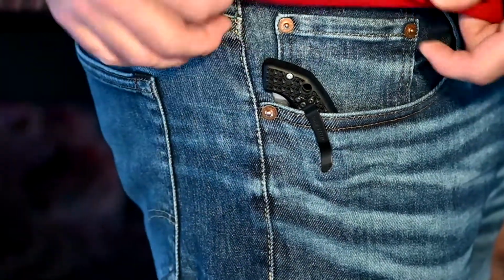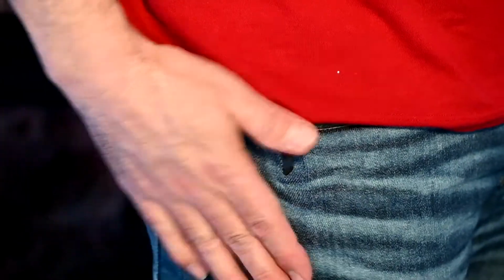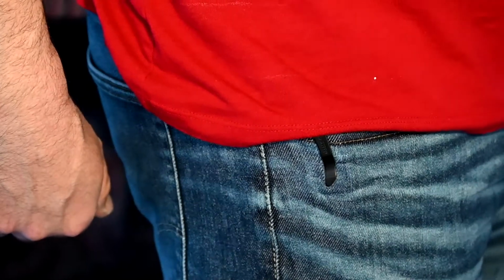And if you notice, when you put the shirt down, it kind of disappears. And you won't even know you have it in your pocket. I actually carried this to work with suit pants on. Nobody even knew I had this freaking monster in my pocket. I pulled it out to actually cut something, and somebody was like, where the hell did you get that thing from? It's very deceiving, basically, how when it goes in your pocket, it kind of disappears.